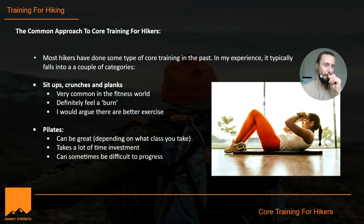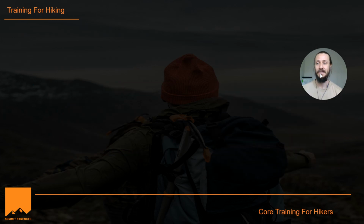So both of these, which a lot of hikers do, are better than nothing. If you like Pilates, happy days, go right with it. But I personally would argue there's probably a better approach to this for most hikers out there.